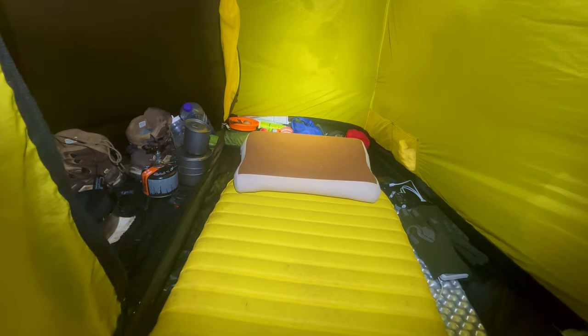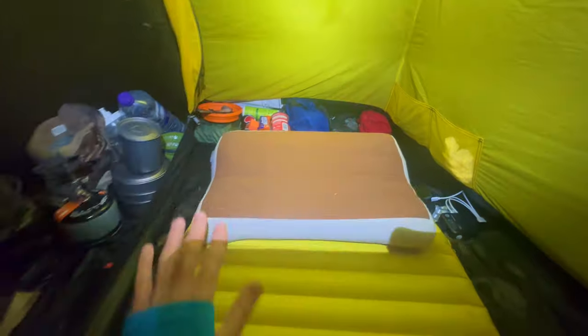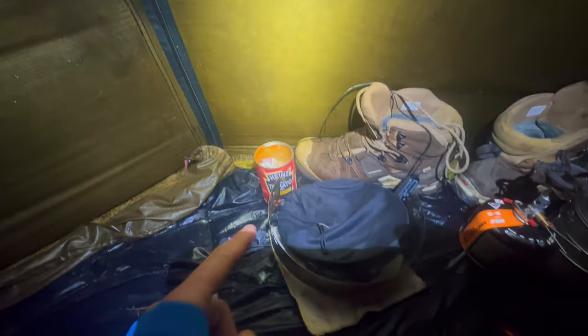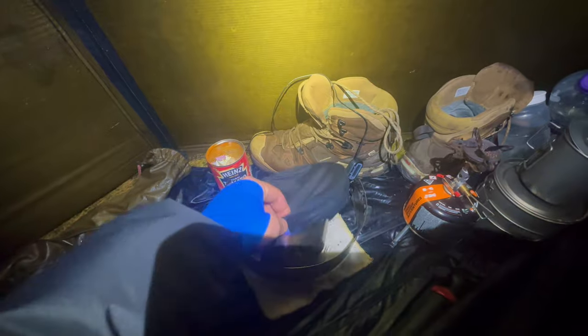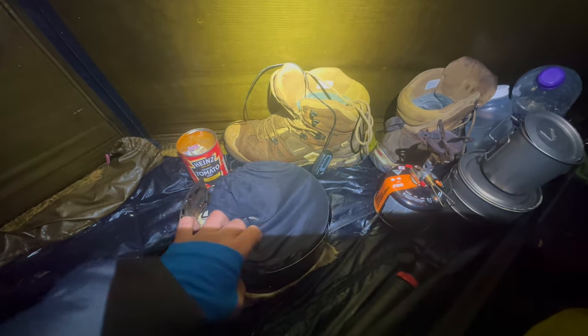So good, underrated. Right, I'll give you a little tour of my, let's say, cozy setup. So we've got the Flextail pillow on the firm rest NeoAir XLite mat. Vestibule's a bit of a mess. I've got my tin of tomato soup that I had earlier, using that as a bit of a rubbish bin for now. Jetboil skillet, X-Boil alcohol stove in case my gas starts freezing.